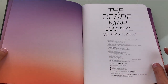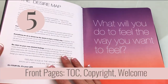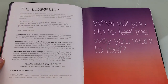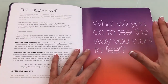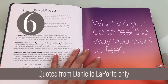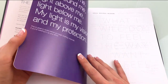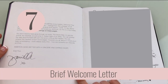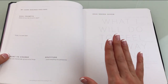And then over here, this was actually printed in 2016, so this is a little older. This says the Desire Map, and it kind of walks you through her philosophy on that. And again, when I say her philosophy, all of the quotes in here are her quotes. They're not quotes from other people or other inspirational quotes that you might have seen. There's an introduction page here, very short and sweet. And then each page is kind of pretty much the same.